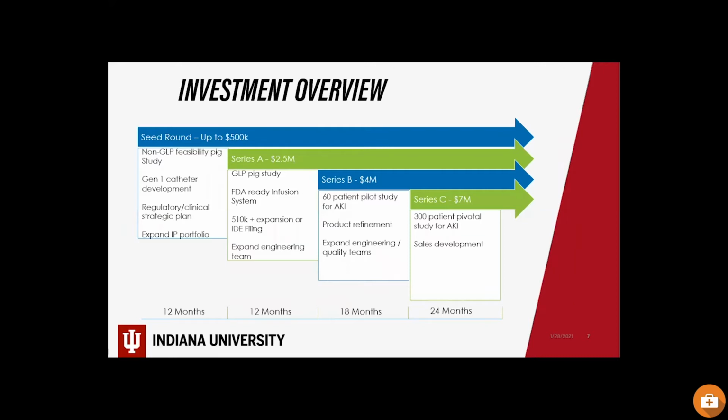We're currently in the seed round phase of this. We think we need somewhere between $400,000 to $500,000 to complete a non-GLP feasibility study in pigs. We already know that the procedure is feasible in pigs, but we need to confirm safety and efficacy. We have Gen 1 catheter development well in progress. We need some regulatory and clinical strategic planning and to expand the IP portfolio.